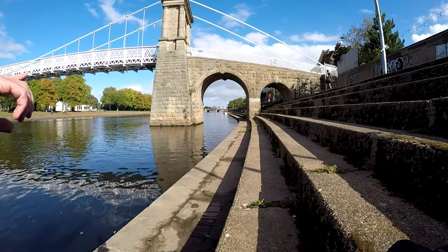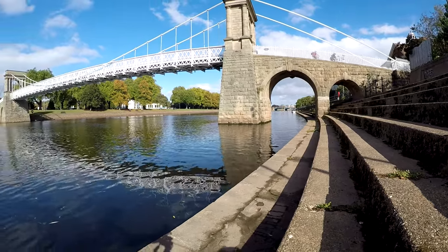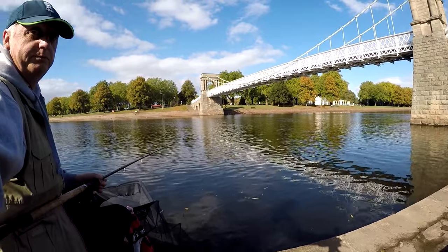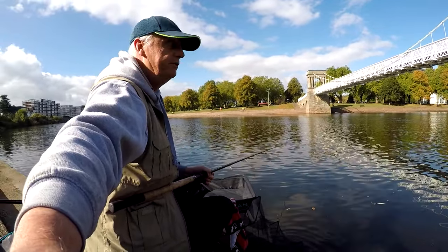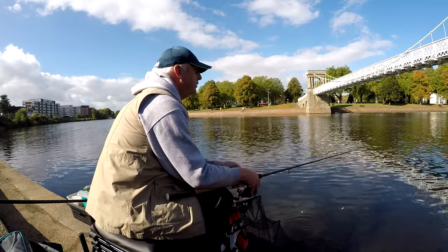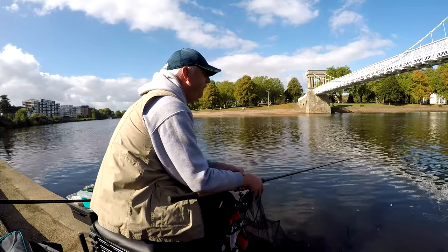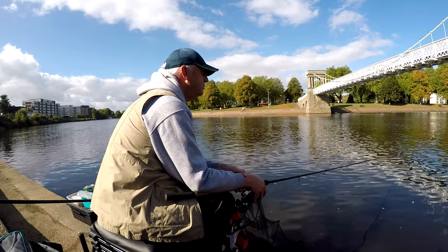That's the paddle boarders and the boats. See the blue of the Trent Bridge. That's where we are. It's all free fishing. And fishing is excellent as well. That's what's surprising, there's only a few people here really.